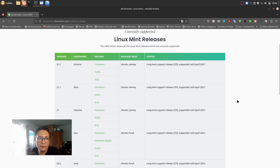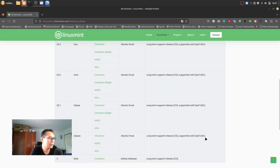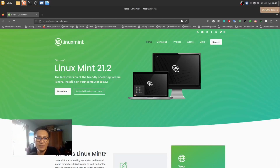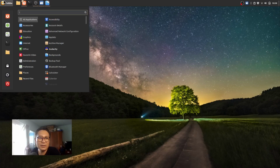So as you can see, they have this Victoria, the version 21.2. It is supported up until April 2027, just like their previous ones, the Vanessa and the Vera versions, the 21 and the 21.1, all with their Cinnamon, MATE, and Xfce editions, while some of the previous 20 versions will end up until April of 2025. So that is their website. If you have some questions and if you want to dig into their information, please go to the website, linuxmint.com. So let's go to the settings.